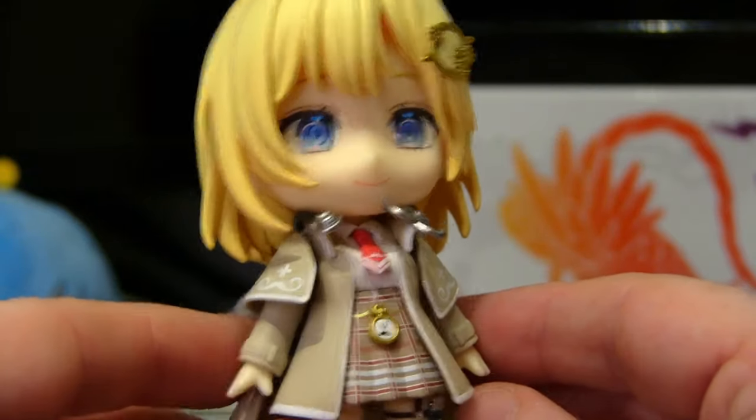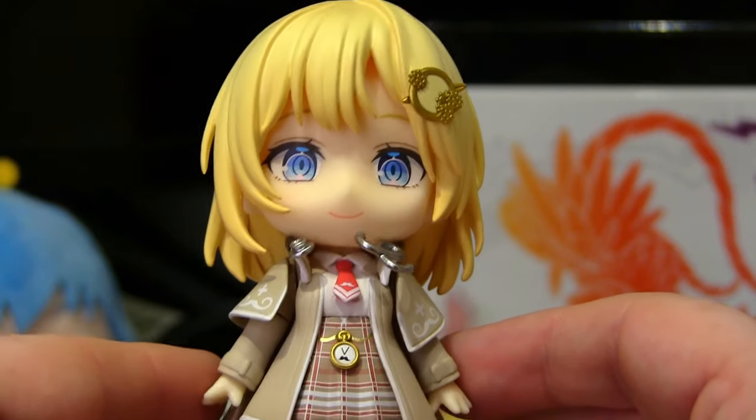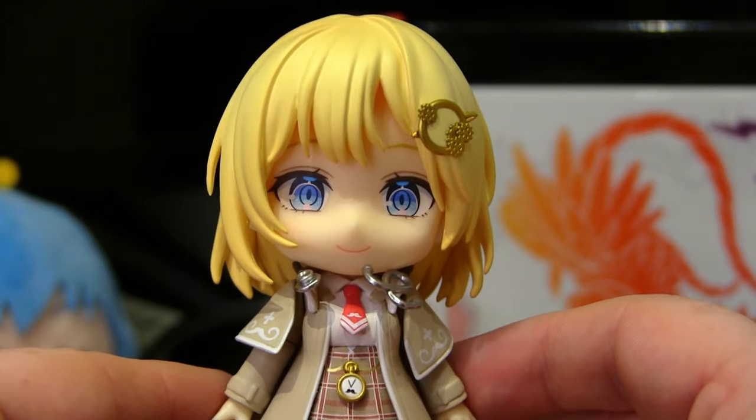It's very, very nice. Now, let's have a look at some of the other poses and things you can do with Amelia Watson, shall we?